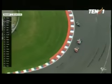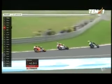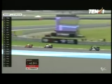Dovizioso late on the brakes. Here comes Marquez up the inside. The Honda leads the way. Does he run it wide? No. Pulls back across the track into 14. 3 great laps gone, and Marquez now leads the way. Marquez, what a 3rd lap from the Spaniard. Picked off Rossi up at turn number 9, and 3 corners later disposed of Andrea Dovizioso.